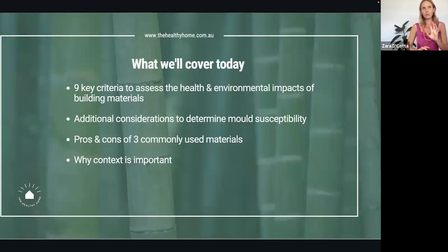And something I want to say in terms of the criteria that I'm going to be talking through, I've learned 2 systems which are somewhat similar but also different in Australia and the US. So the system I'm using today is a variation of the 2 based on my knowledge and understanding of both systems and what makes the most sense to me.